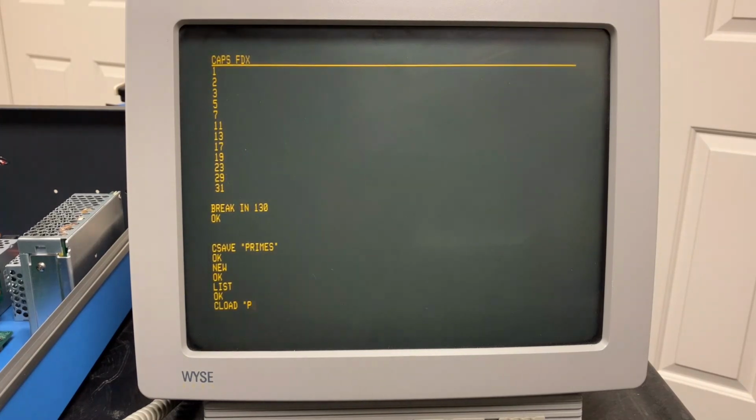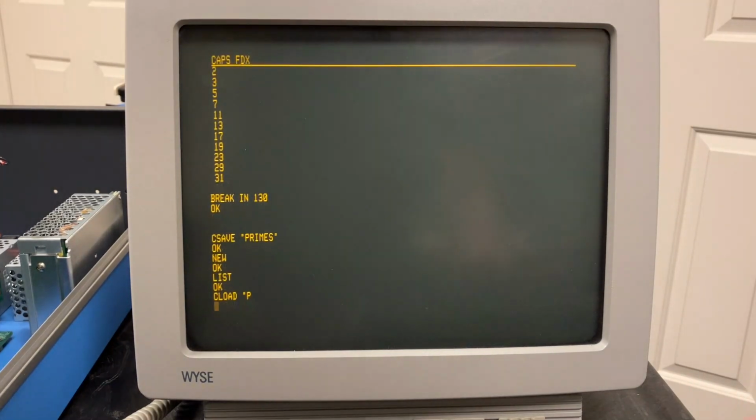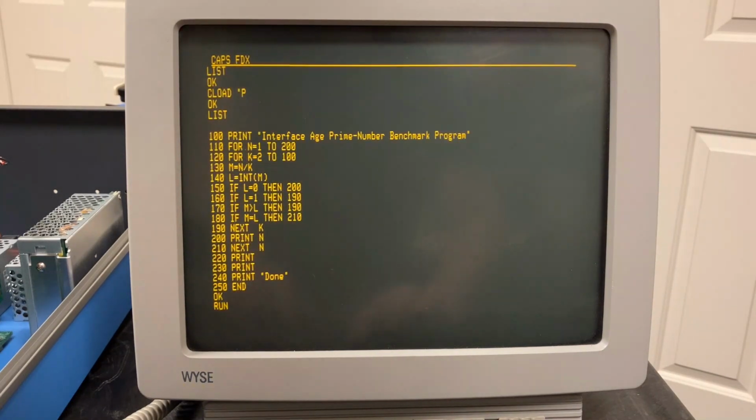So I'll hit play over here. And let's see if it'll load the primes program we saved. Again, the first few seconds of this is just the leader that we had in there as a buffer space. And then the program load itself, once it gets to the data, goes relatively quick. All right, that's done already. And there we go.